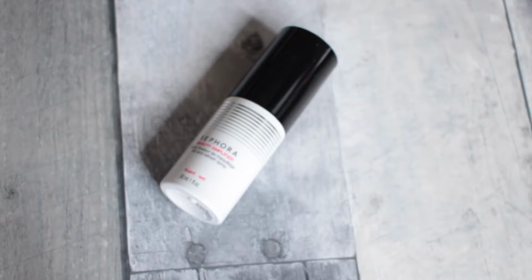Okay, and this is something I actually want to try. This is also from the Sephora line. I guess they're also expanding a lot of their products, and they have their own setting spray. It's called the Sephora Beauty Amplifier, and it comes in 2 different sizes. This is the 1 ounce, and I believe there's a larger size, and it's actually pretty decent. This is $9, and the full size is $12.